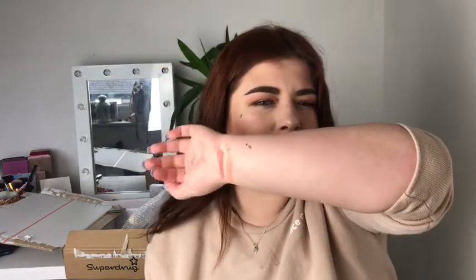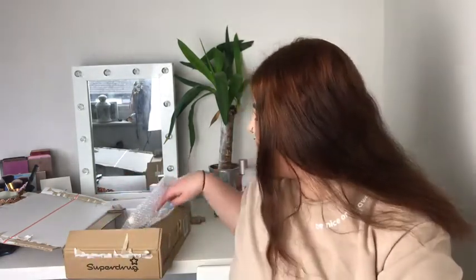This is the shade You Are Beautiful. It is the more mattifying ones. I don't know if these are the extra matte ones. No, these ones aren't, but I know they do them in similar packaging to this. So this was more of a pale nude. I don't know if you guys can see that on camera. I really like it, and I feel like it's going to go with quite a lot of makeup looks I'm going to do. I'm just going to pop that up there.